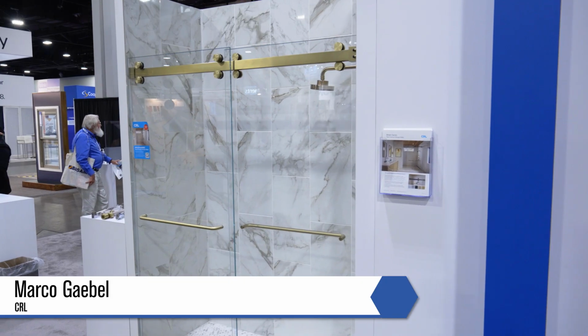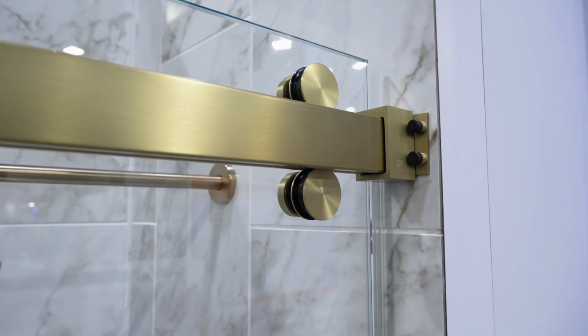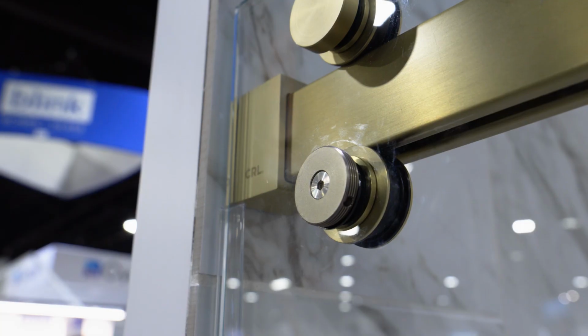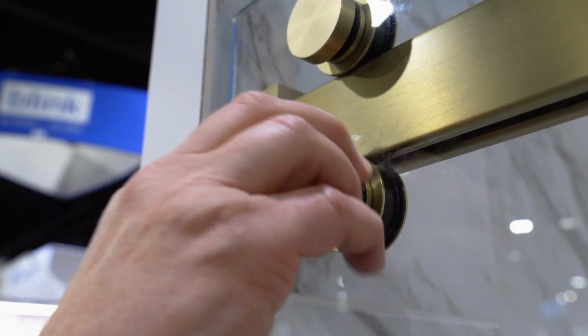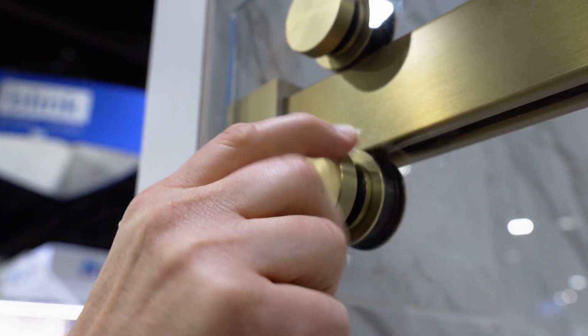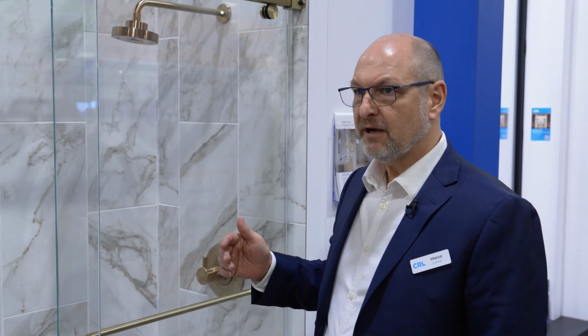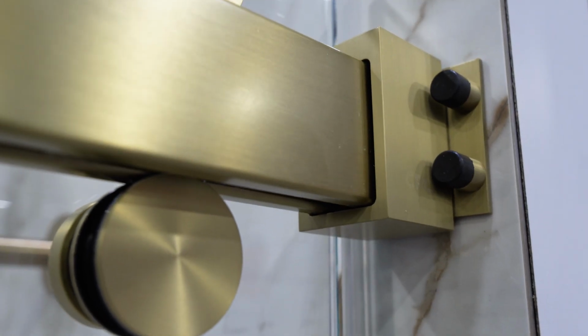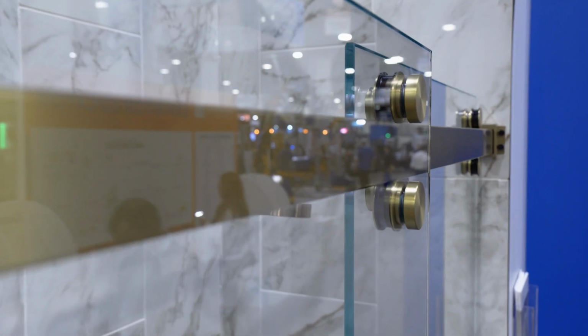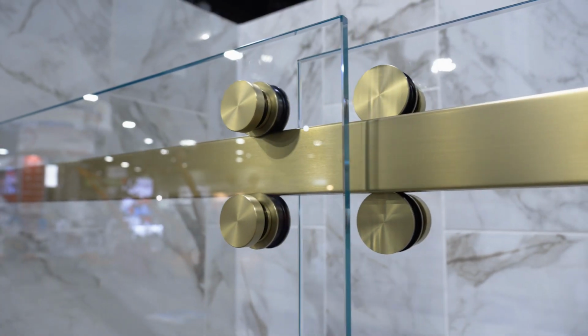We created a whole new slider premium line, which is on top of our standard line. We concealed all the hardware so you don't have any visible screws anymore, installation screws, mounting screws. And we helped the installation to be easier and faster with adjustability on the wall mounting brackets, for example, and the setting and adjustment of the glass when installing.